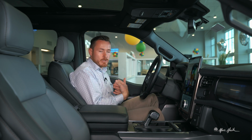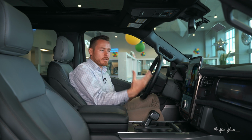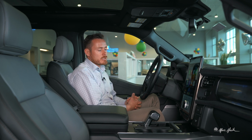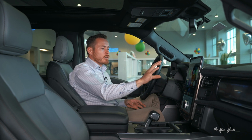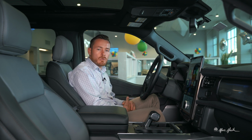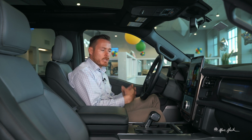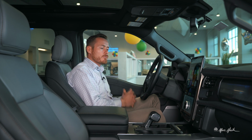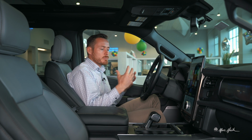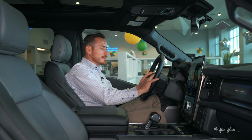I have yet to personally use that, so I wouldn't be able to tell you by firsthand experience whether I can still have the camera on or not. Of course, we have podcasts and messages and things of that nature. So having your Apple CarPlay up here makes it really convenient. If you absolutely love your phone's navigation system and interacting with phone calls hands-free, just keeping you off of your phone while driving, that's what we're trying to accomplish here. We don't want you to become a distracted driver while you're driving in your brand new Ford Lightning F-150.